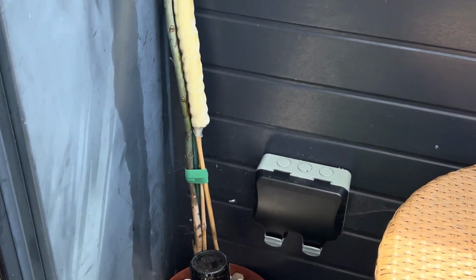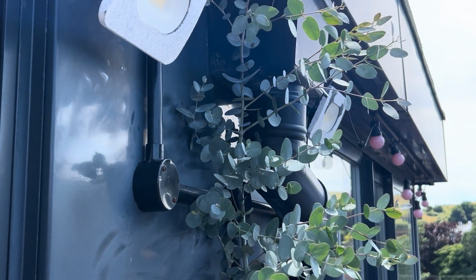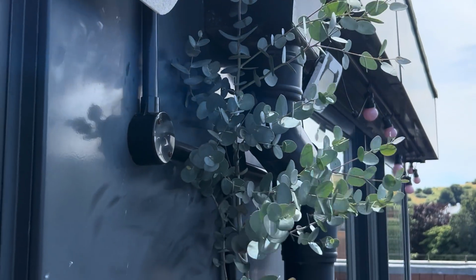My little hosta has flowered, which is nice. And this is the eucalyptus that probably needs to be moved now, but it started off down here a year or so ago. It has really come on, yeah, that's really nice.